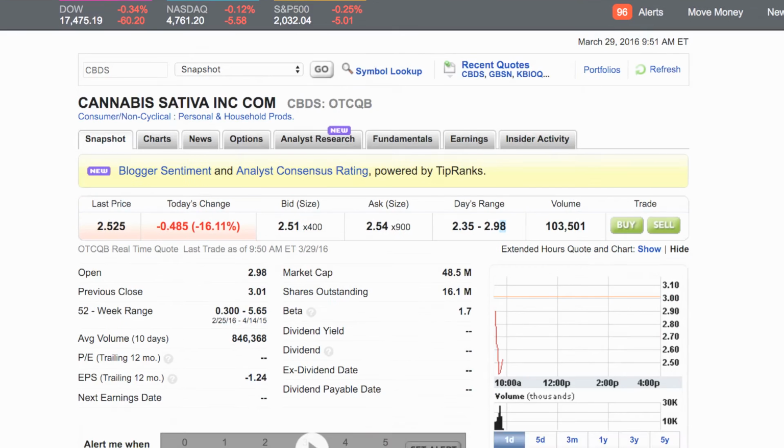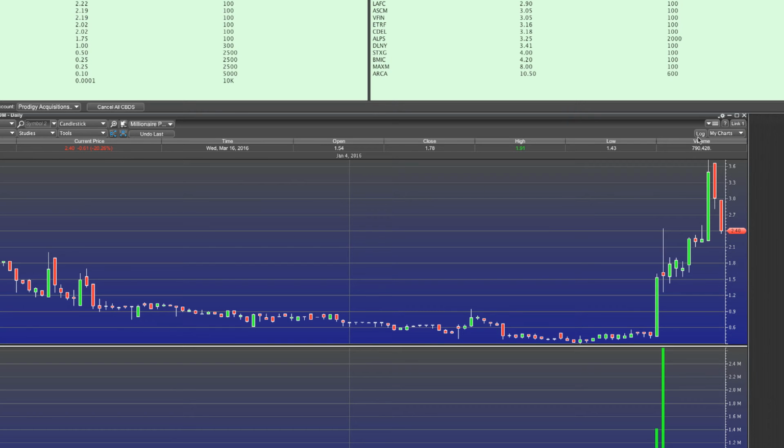And also, let me show you really fast. This is a level 2 chart. And as you can see, look at all these sellers from CBDS. One of the reasons I like a level 2 chart is it shows me the entry points. For instance, if you see right here, someone sold at 250 and they sold 3,225 shares. And this stock is moving a lot slower. And I like when a stock is volatile, but yet it's moving at a slow pace because it gives you time to get good entry points.